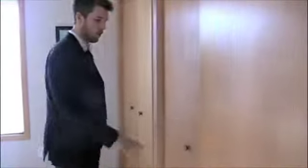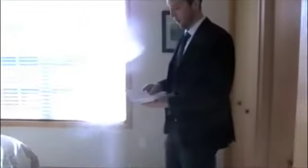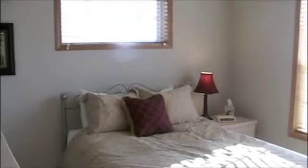Okay, on the second floor of the condo, we have a hall closet right here. And then immediately next to that, we have the master bedroom. It has two large closets. This bedroom measures 11 feet by 12 and a half feet. And it has a nice large window that lets in a lot of morning sunlight. And it overlooks the common area. Moving out of this room, we'll find the second floor bath.